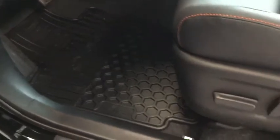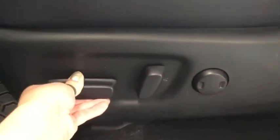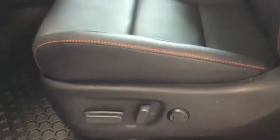Moving a little bit further in, you do have your all-weather floor mats to keep your vehicle really nice and clean. And then you have your power adjustable driver's seat here. So that's going to be really great. You have lots of different options to get yourself nice and comfortable. And it won't be hard in this beautiful Softex interior. And you can see this red stitching all throughout the interior as well. Some nice detail there for you.